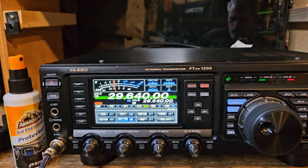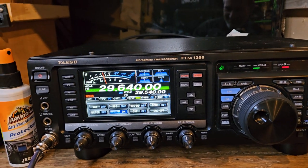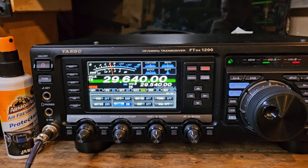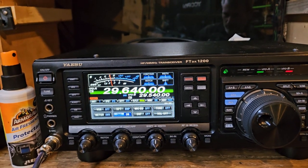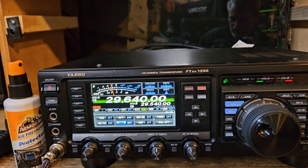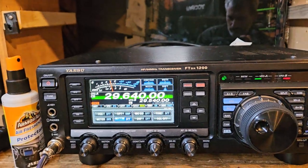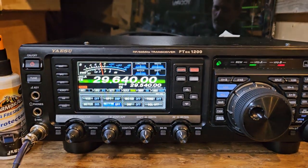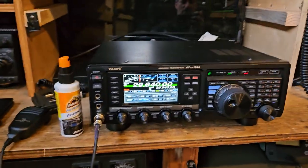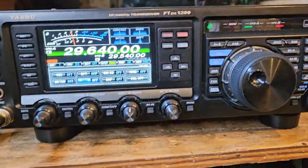I've never tried the DNR on FM. I don't hear anything though. It sounds really weird. Anyway, I'll pull the 3000 out here, and we'll compare them, and we'll see what it does.